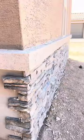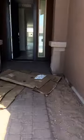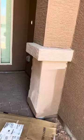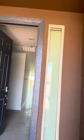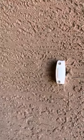So they still need to get the veneer finished up here. Looks like painting, as you can see there. Fixing little things like that.